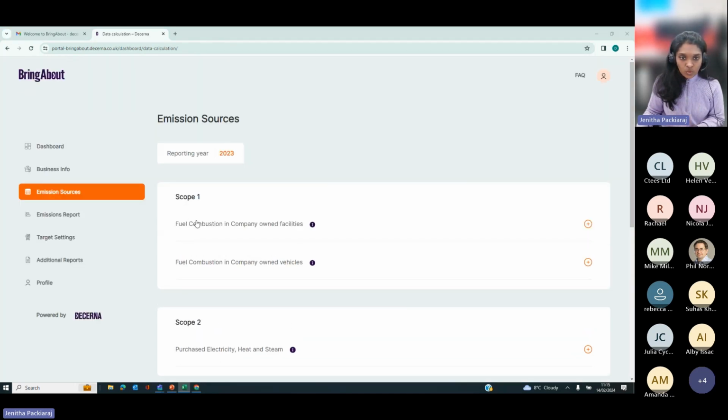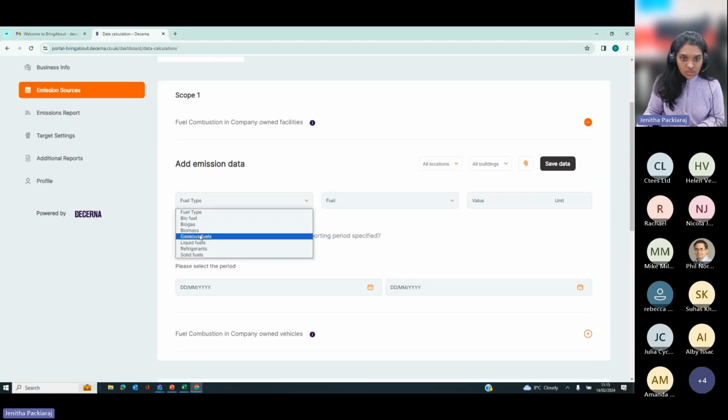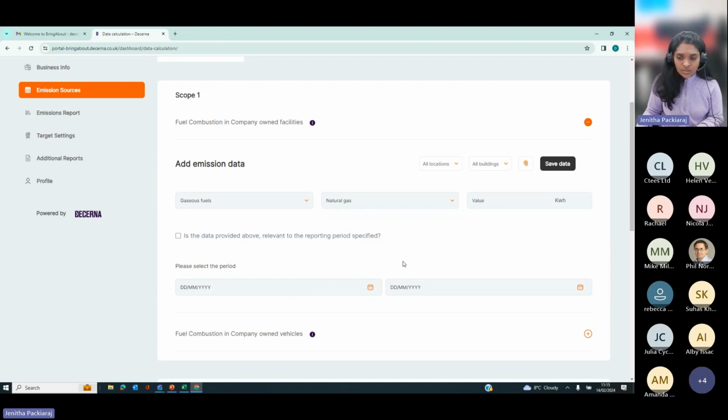So starting from scope 1, so fuel combustion and company owned vehicles. So we use natural gas. So I am looking for natural gas here. So that's gaseous fuels, and I would select natural gas. So within BringAbout, you can either sum up all your consumption data outside of the tool and upload the entire data for the whole calendar year, or you can add chunks of data for different quarters. So here I am adding the consumption data for a 6 months period.